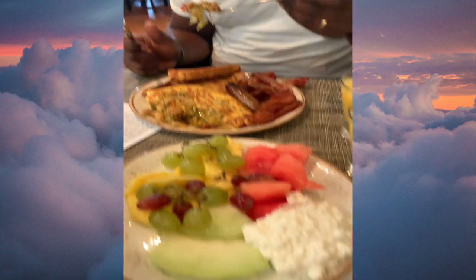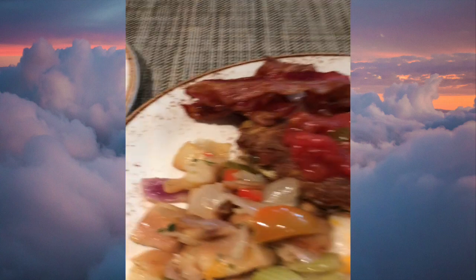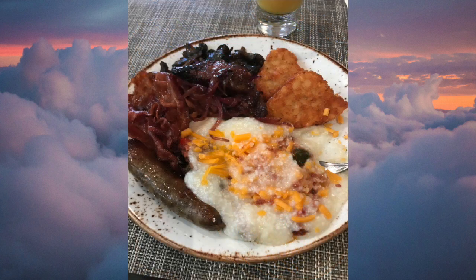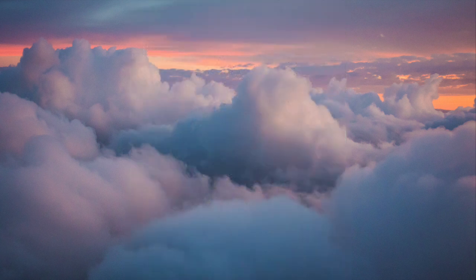Shirley didn't disappoint. We left full every single morning. Breakfast was amazing. And they have different options every day, some Caribbean options and more traditional American options in terms of dining. Don't judge that omelet. That omelet was good. I know it looks a little sus, but it was good. It was actually really good. And so, yeah, you'll be happy with that.